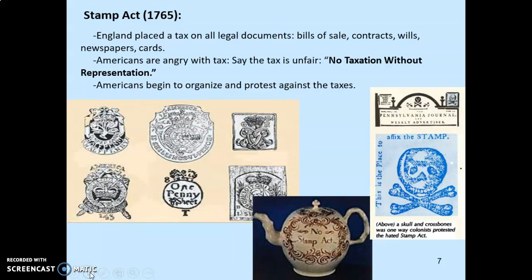Americans get very angry with this tax. They said the tax was unfair, and they come up with this slogan, it's not brand new, but they come up with it: no taxation without representation, because they don't have a representative in Parliament. So they said, how can you tax us if we don't have a representative in Parliament? Americans begin to organize and protest. One of the organizations that's going to come out of this is the Sons of Liberty, and they are going to pass a non-importation policy and boycott all British-made goods.